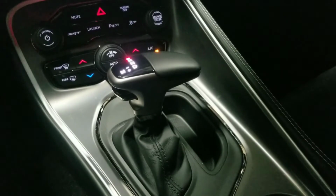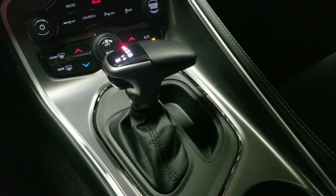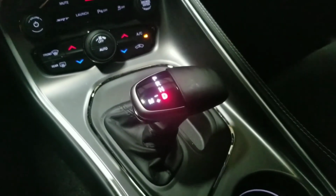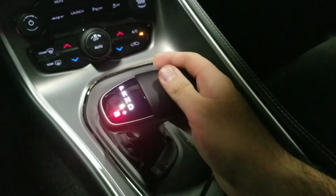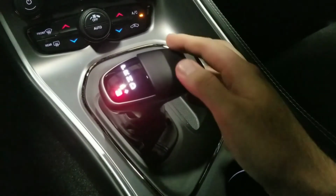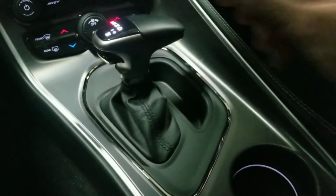So this car features a TorqueFlite 8-speed automatic transmission with limited slip differential. If we put the car in drive here, this is full automatic. If we move it over to the left, this is basically Tiptronic. You can shift gears from the gear lever or from the steering wheel using the paddle shifters. I'm gonna go ahead and put it back into park.